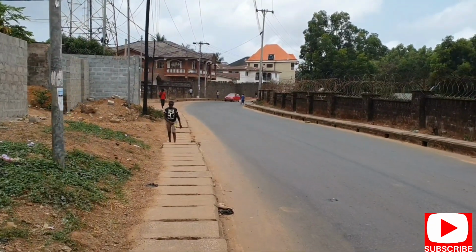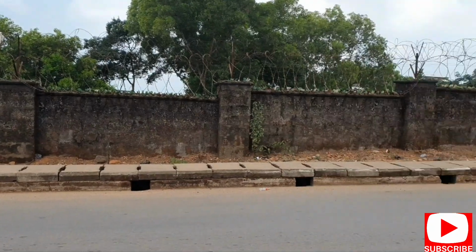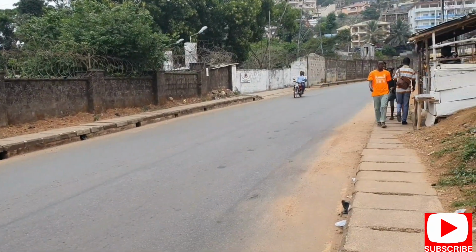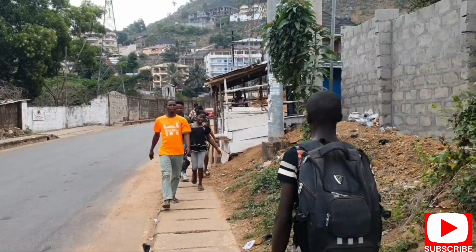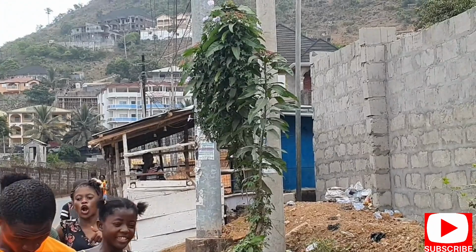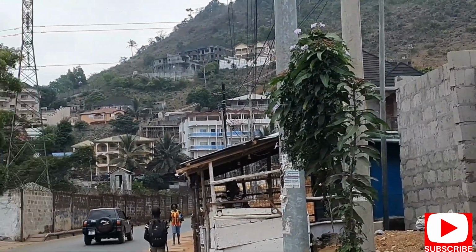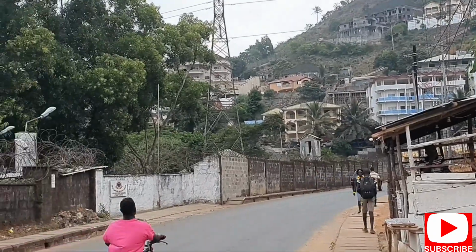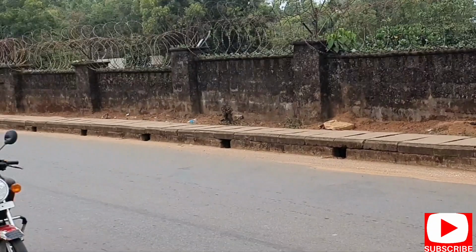But again, I'll pause here, just to take you guys back so you know exactly where we came from. So there is exactly where we came from, and check those hilly sections or those hilly sides right there as we continue with the video. Just panning the camera around as we continue to make progress right here.